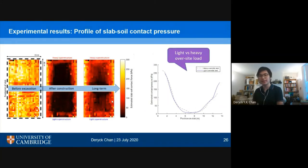And we said we had these tactile sensing mats to measure the contact pressure between the basement slab and the soil underneath. So we can visualize some of that data. Before excavation, unsurprisingly, we have a largely uniform distribution of stress. Once we excavate and construct, we get this interesting behavior where the middle of the basement essentially sees no load and all the load is concentrated on the edges. And as the clay consolidates, that clay pushes on the basement by spreading the load from sides to the middle. And we can see that on a graph of pressure versus position on the axes as well.